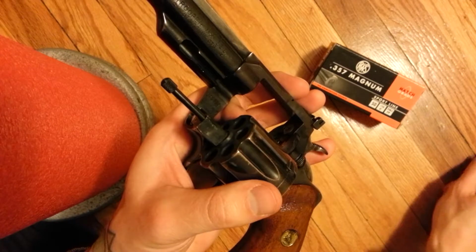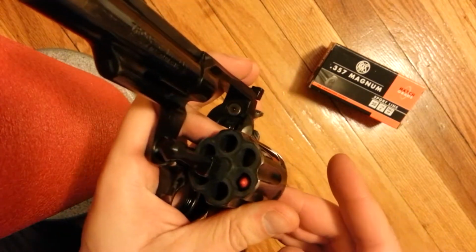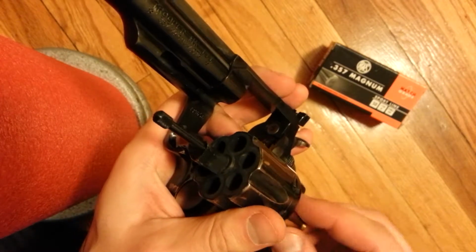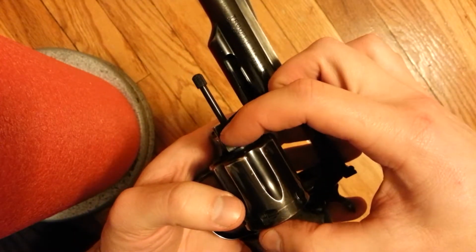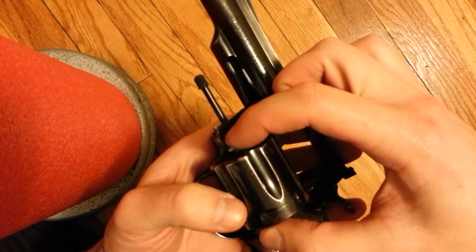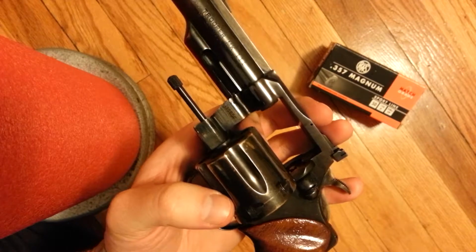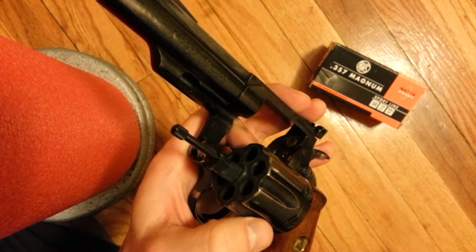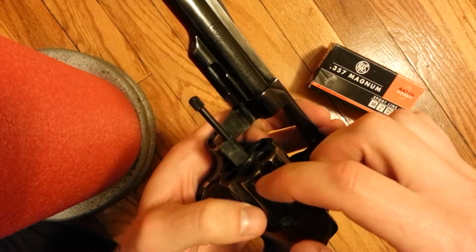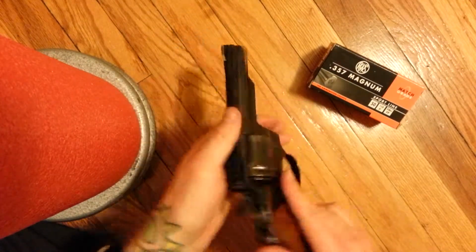And I think new guns, they don't make them that close anymore. See that? I think like a new Smith or something, the cylinder for a 357 Magnum is a little longer. But that's got to improve accuracy. It has to. Maybe that's why the 38 Specials were all over the place. I don't know. Or it was just some crappy ammo.